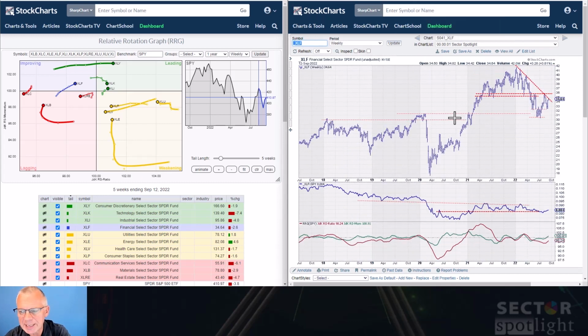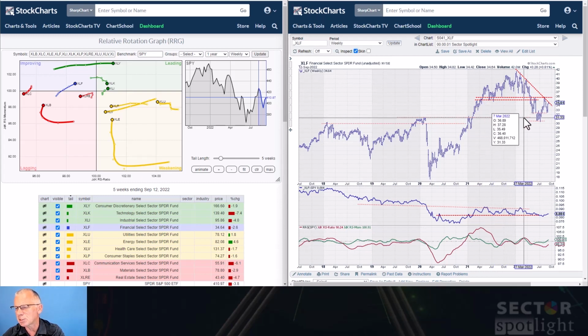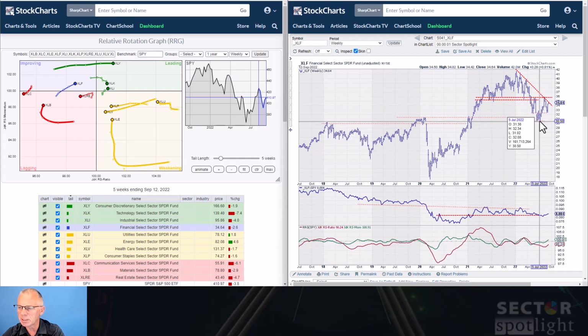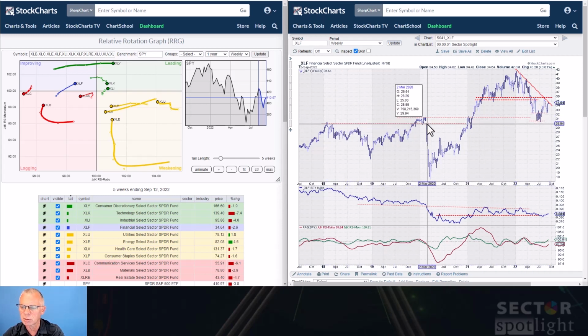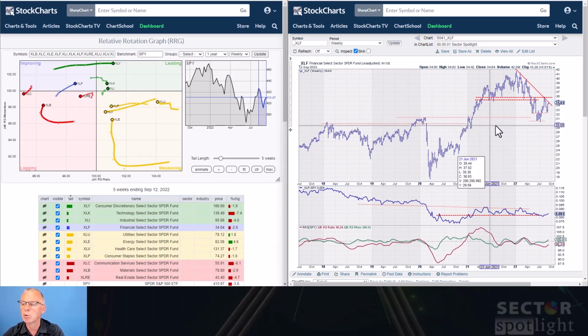Financials then, I think that is probably one of the more interesting charts. We have a break of that support level, and if I just eyeball this chart, lacking a better word, this could end up being an inverted head and shoulders pattern, with the head finding support at an obviously important horizontal level, which was tested in 2018, 2019, 2020, and again at the start of last year, 2021.